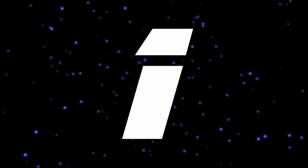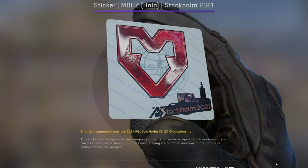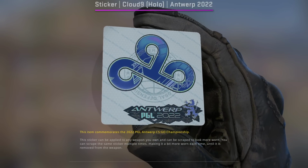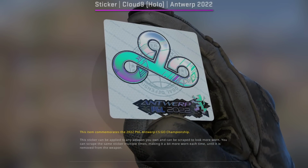Now, this leads me into my very first scenario that I want to discuss, that being the Paris major stickers look insanely good. Right after this, when they first release, Stockholm and Antwerp were immediately crashed, but I think Stockholm will be solid long term. It'll just take a very long time to recover since they're rare. Antwerp, I think the same thing. It'll just take a little extra time depending on how many of these things are bought, but also how good they look.